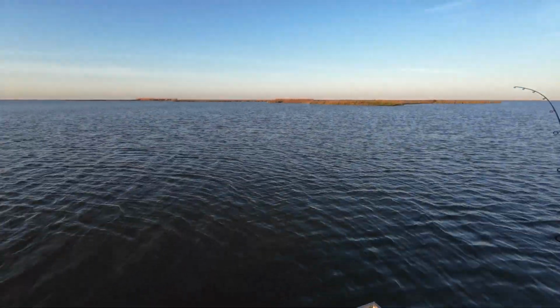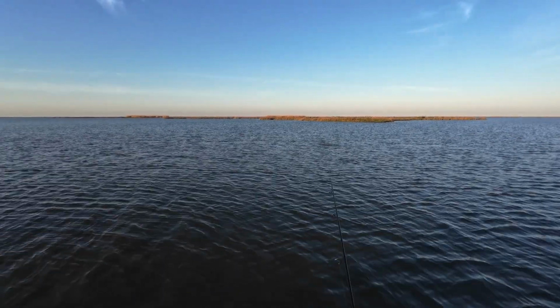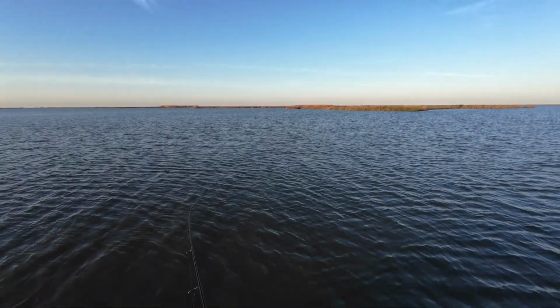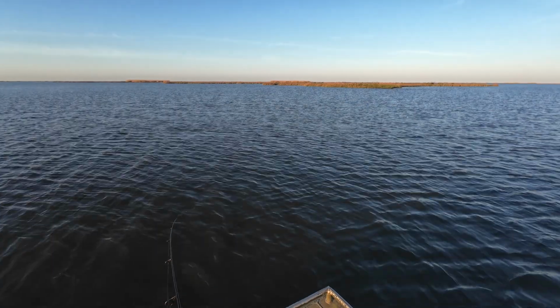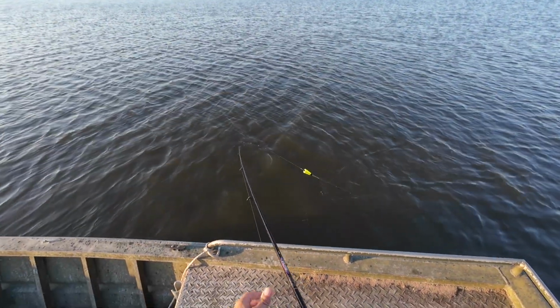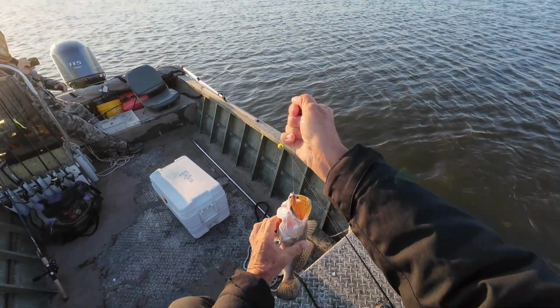All right, guys, hooked into our third fish this morning. Got a little fight to him. I think he might make the team unless I got him hooked wrong. Nice, good fish. That's what we're talking about. There you go. About a 16.